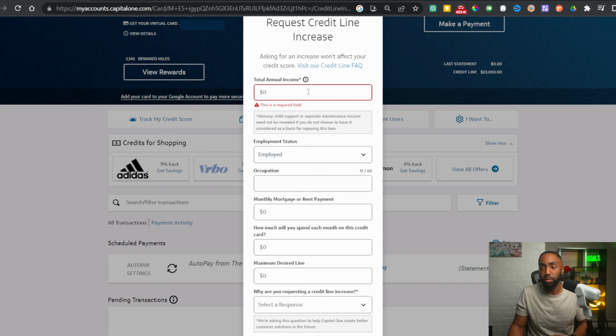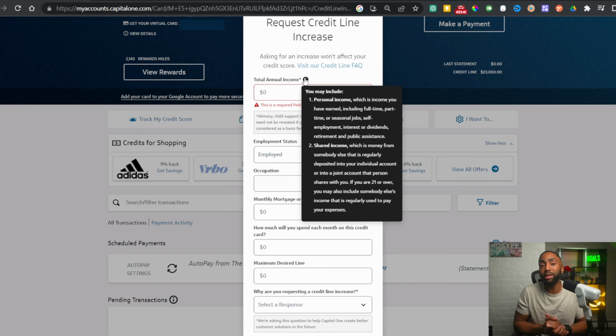If we look deeper into this, you can see you can include some additional things. If you read deeper, you can see personal income, which is income you have earned, including full-time, part-time, or seasonal jobs, self-employment, and interest or dividends, retirement, and public assistance. So all of these things, that's side hustles. If you drive for Uber or if you deliver for DoorDash, then you can include that income right here in the box.